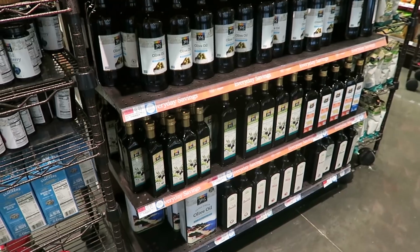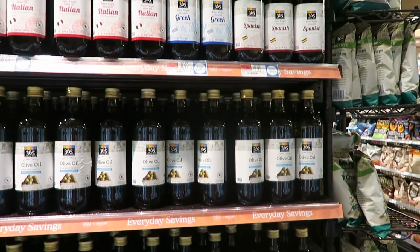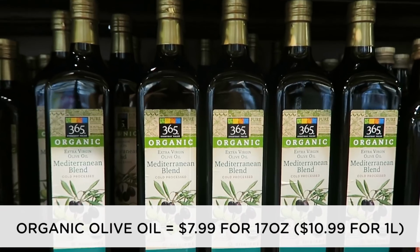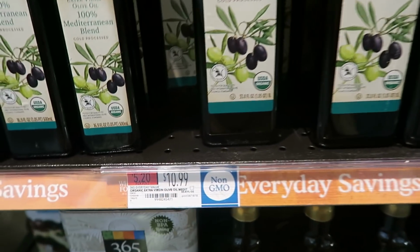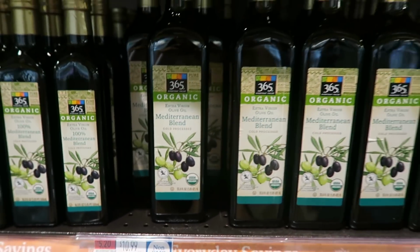So they also have a lot of organic nuts, which is a great thing to do if you are looking for nuts. Here is the Whole Foods olive oil. They actually don't have very many organic options. So the only organic one that they have is here, and it's their Mediterranean blend. It's cold pressed, and it is $10.99 for 1 liter of olive oil.